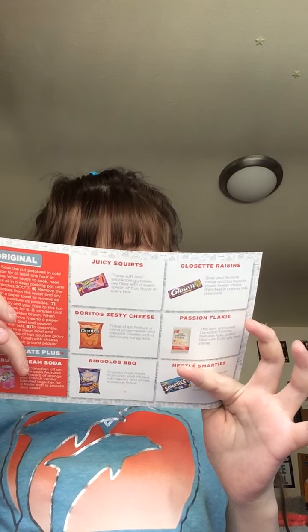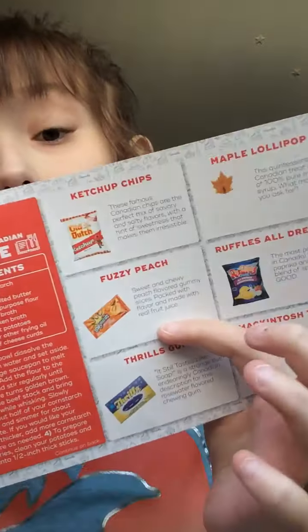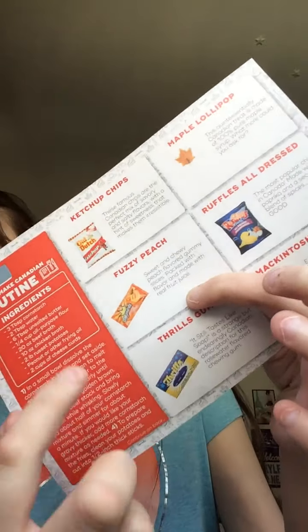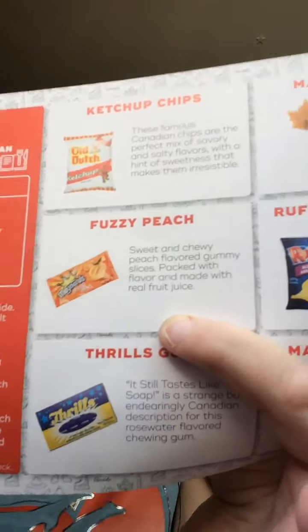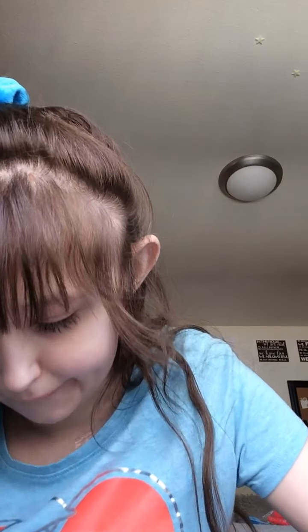But I still have this taste in my mouth. It tastes good actually. Sweet and chewy peach flavored gummy slices packed with flavor and made with real fruit juice. Yeah, I love these things. But we have this, which I'm actually pretty excited to try. If you guys want to read that, you guys sure can. But here we go. This is gonna be the candy snack, if I can even open it.